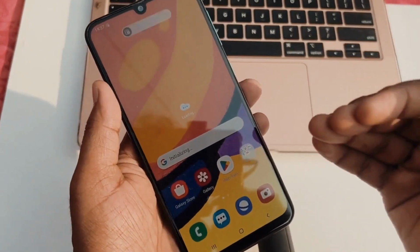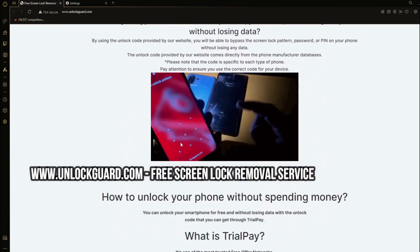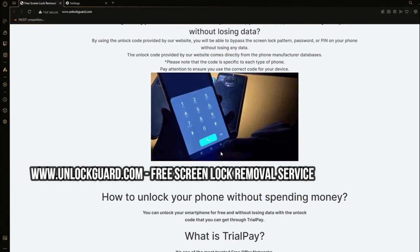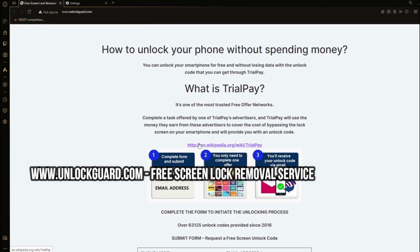Here's how you can get the code. Visit this website that provides unlock codes for free using a unique method. And that's it. Now you can unlock your phone without losing any data.